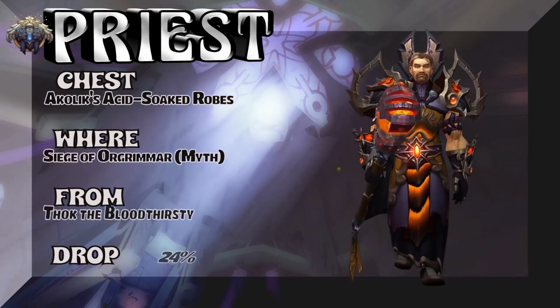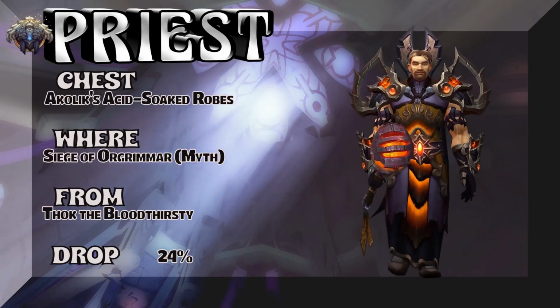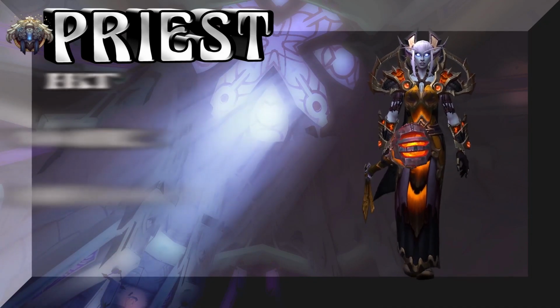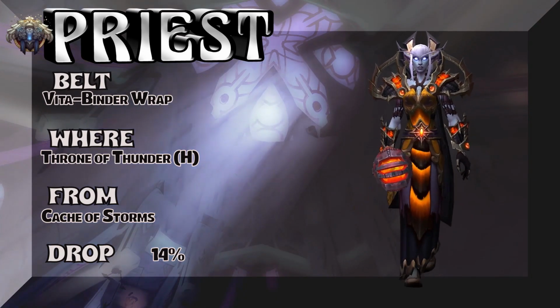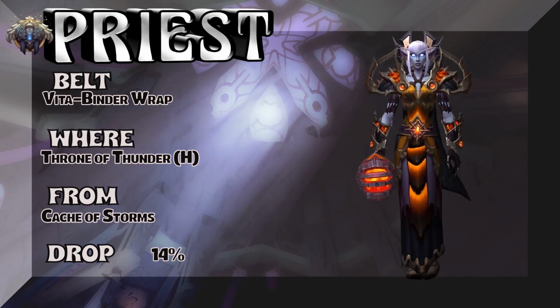The chest piece is straight out of Siege of Orgrimmar Mythic, which is a lot easier than Mythic in the current tier of BFA. The Bloodthirsty, 24% on the drop rate. Lady Nightborn showing you the belt. Vita Binder Wrap, Throne of Thunder, Heroic, Cache of Storms, 14% on the drop rate to pick up the belt.